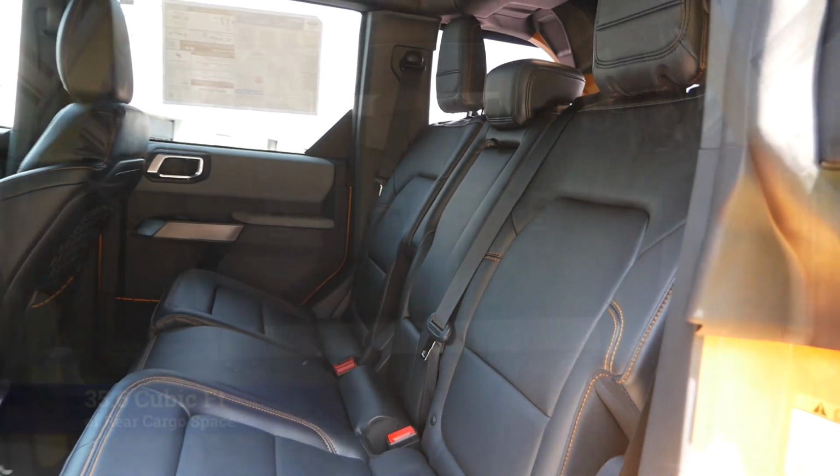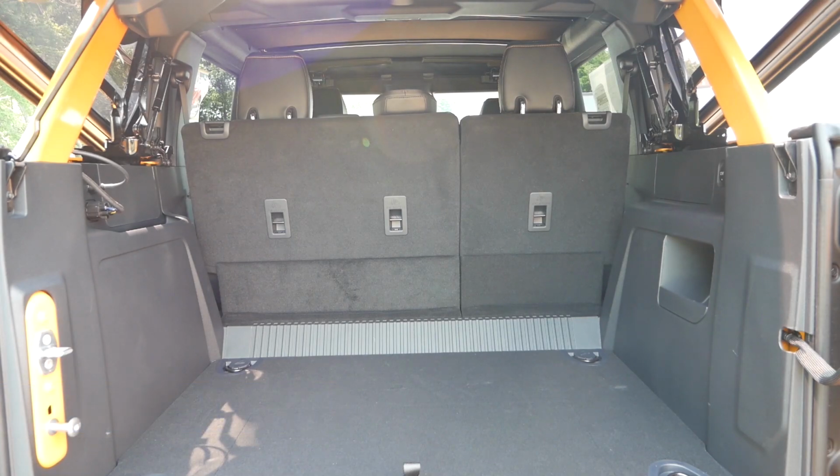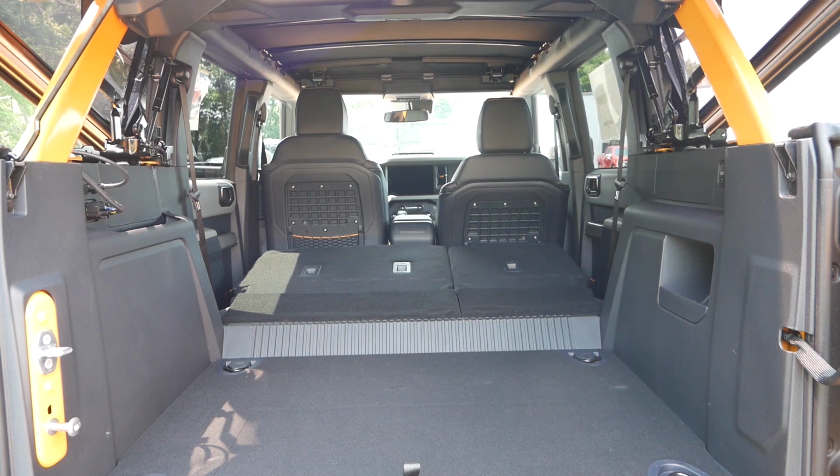A strength for both models is the rear cargo area, but the Bronco takes it one step further, as you have more room compared to the Jeep Wrangler. So if you're going on a road trip with the family, or an off-road adventure with good friends, there will be enough space for multiple bags of luggage and camping gear to make this vehicle both a practical and versatile option if you're in the market for something a bit more rugged than a crossover.